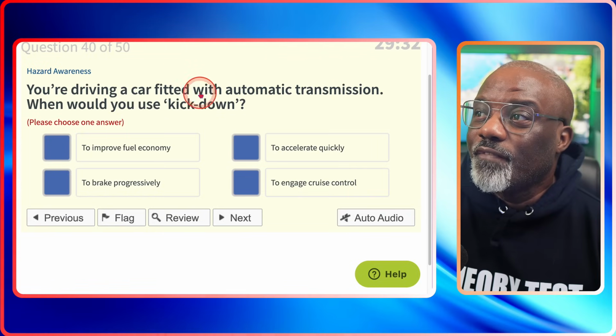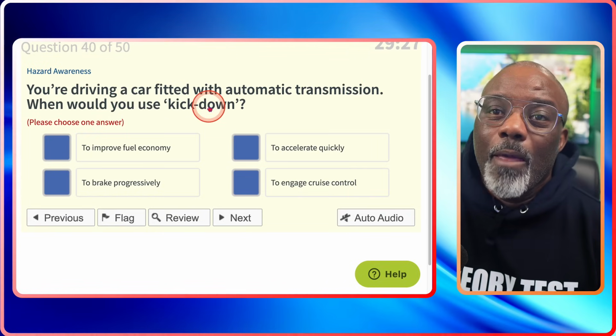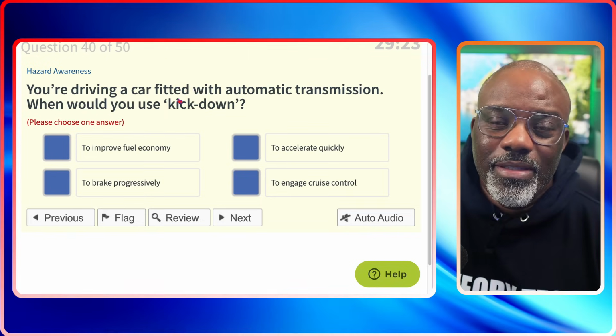You're driving a car fitted with automatic transmission. When would you use kick down? Right, kick down is quick acceleration. On automatic cars, technically they don't have gears.